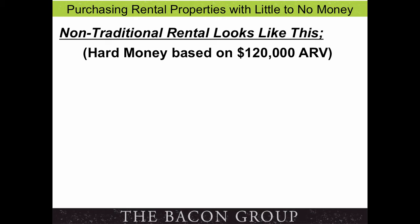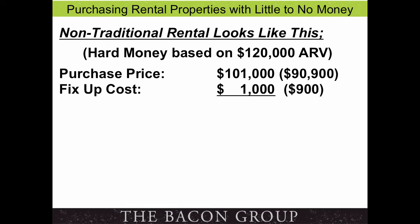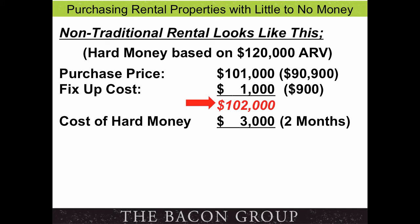So the hard money is based on $120,000 after repaired value. The purchase price is $101, so they'll loan you $90,900. Fix-up cost is $1,000, so this is kind of ridiculous, but I put the $900 in there so at least we could follow the numbers and not get confused for anybody out there who gets confused. Okay, so to do this deal, you need $102,000. Okay, so let's say you borrowed that money, and understand you can refinance in 2 to 3 months. And I'll show you where the cost of the hard money came in just a moment. My guess is that cost of that hard money is going to cost you $3,000. All right. So now you need $105 for the total deal.